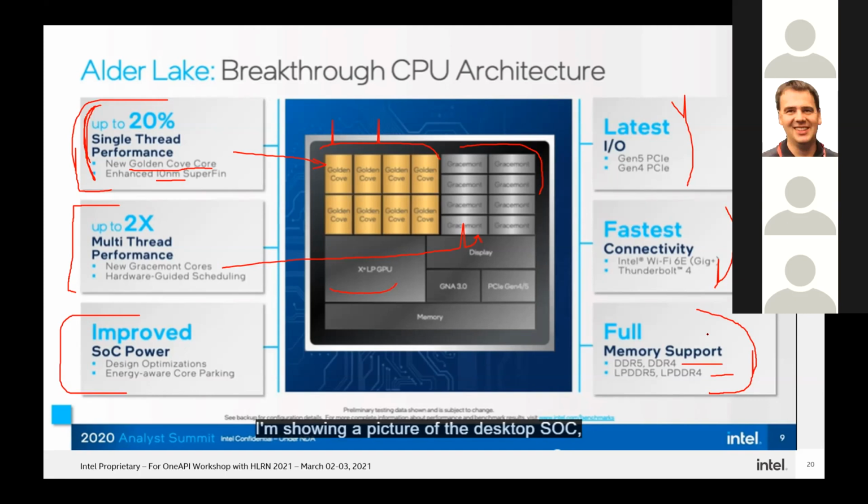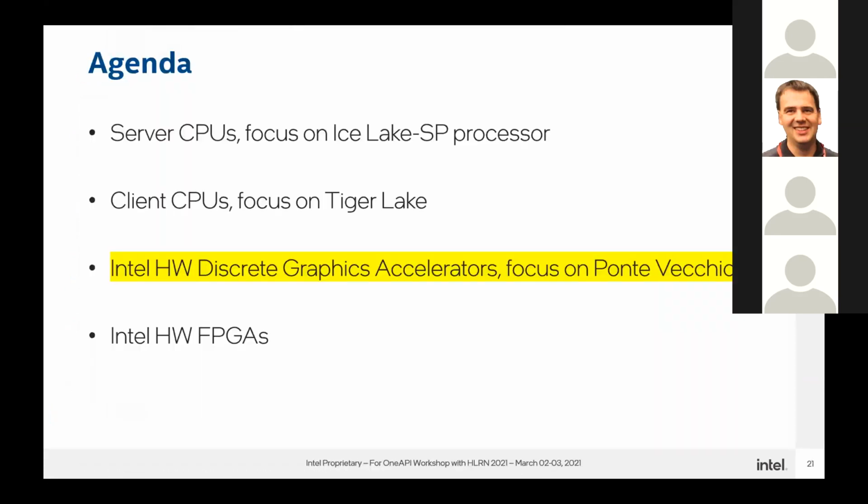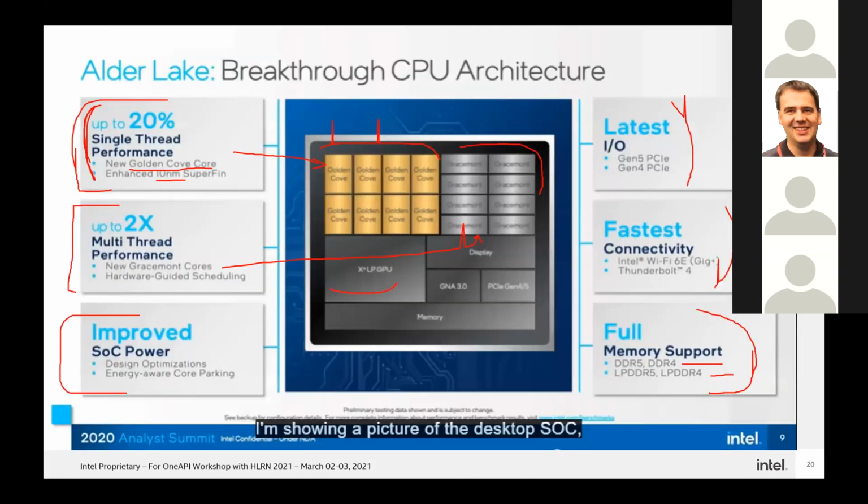I'm done with the client CPUs. Therefore, if there are no questions, I'll move to the... Oh, yes. We have one question. Please, König, you might ask by yourself. Okay, let's wait for the question. So, sure. Can you hear me?